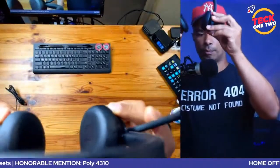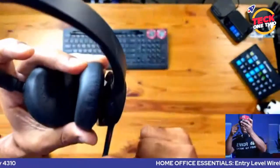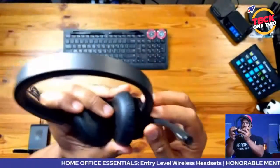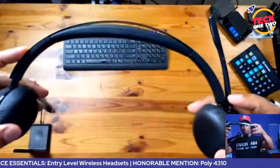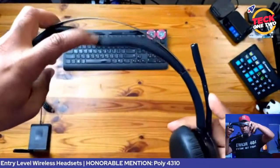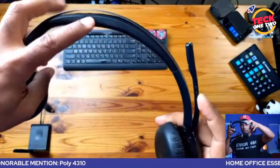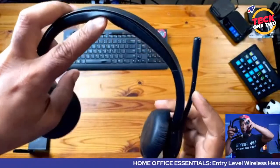All right. You can wear it on the right. You can wear it on the left. So that boom rotates, so you can wear it on either side. It does stretch to accommodate a noggin if you've got one of those. As you can see here, the separation, you've got a headband comfort bar, which is very interesting. So from that standpoint, you get a nice comfortable headband at the top. Okay.